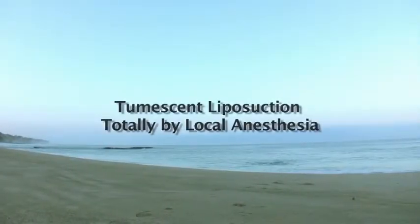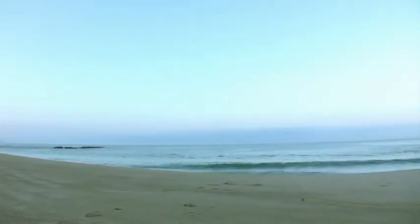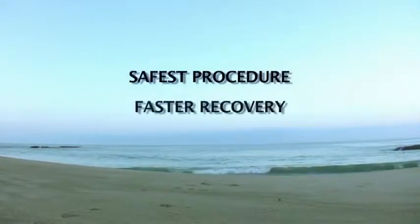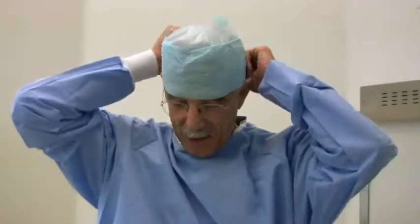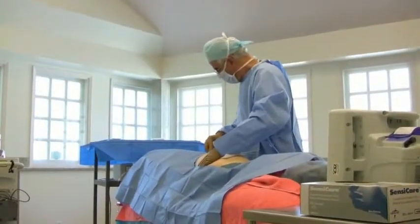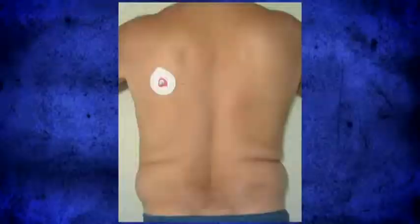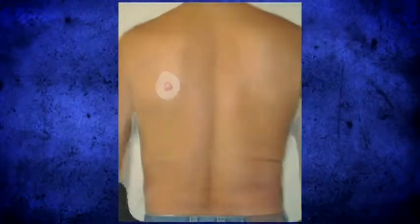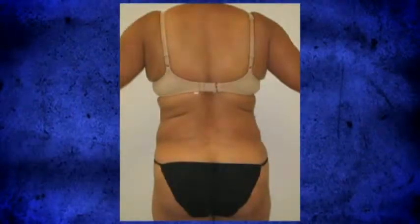Tumescent liposuction, performed by Dr. Jeffrey Klein. Dr. Klein is the inventor of tumescent liposuction totally by local anesthesia and has performed thousands of liposuction procedures with amazing results. Let's take a look at how he does it.